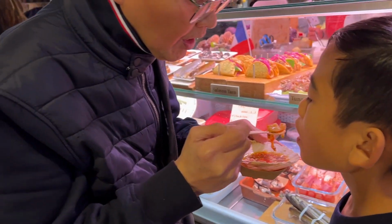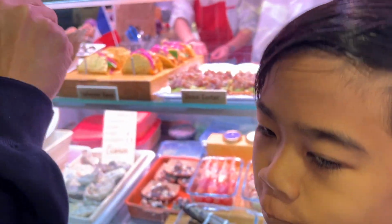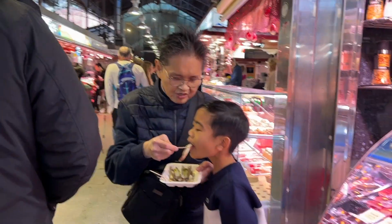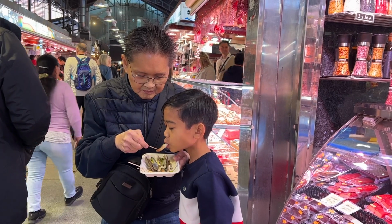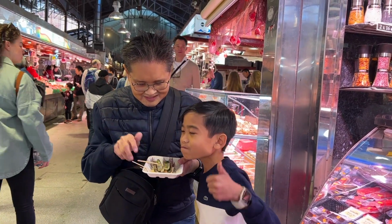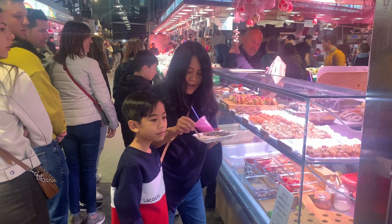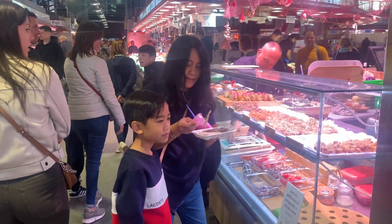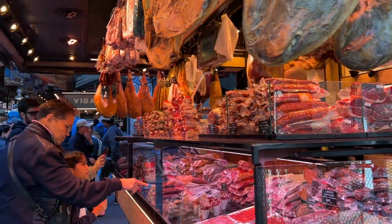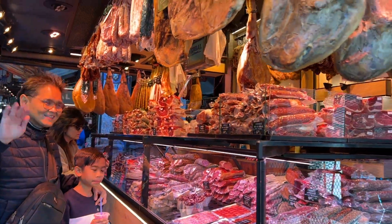Big bite. Mm. Yummy, Josh. Daddy's favorite. That's navaja, razor clam. How is it? Thumbs up. What are you having, Mommy? Navaja. Look at this.